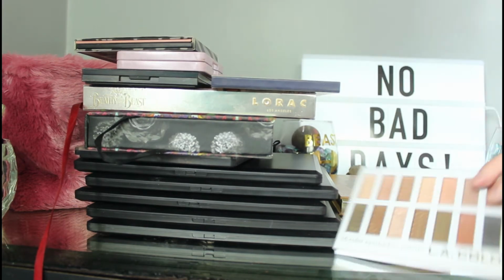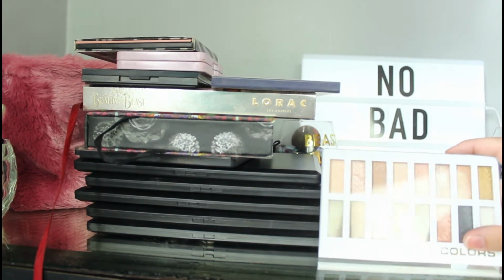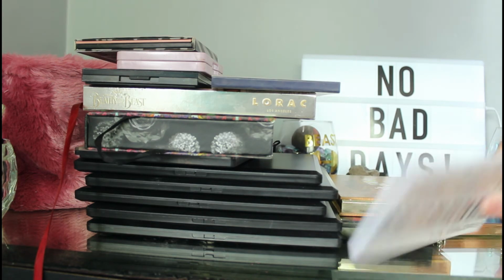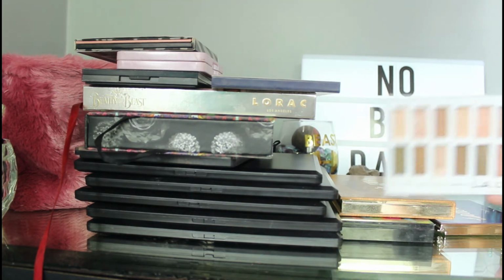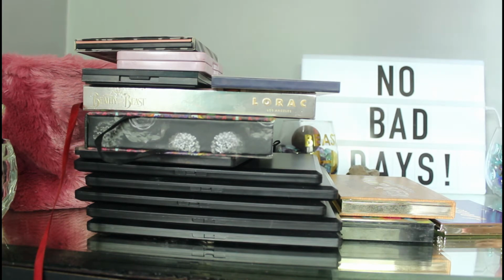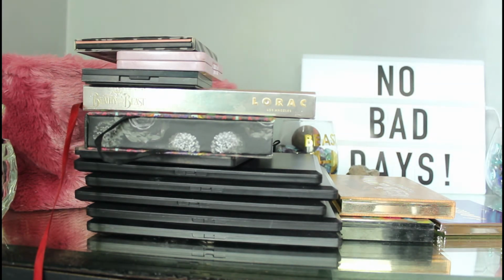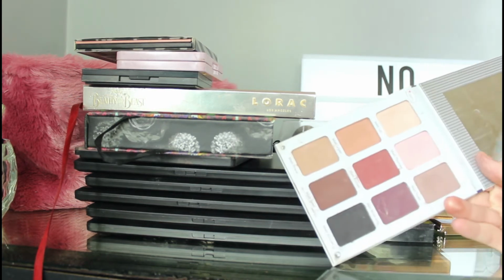Okay, definitely keeping my LA Colors 16 color eyeshadow palette. It's called Sweet. Definitely keeping that. I think I'm going to go ahead and declutter this one, the Meet Matte one.